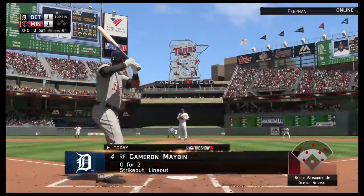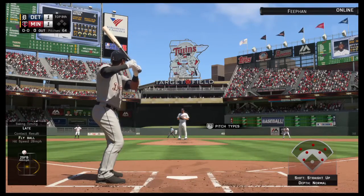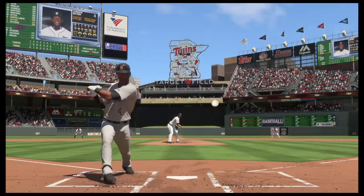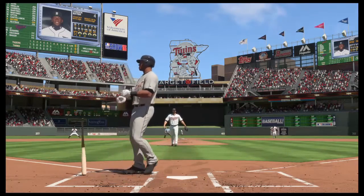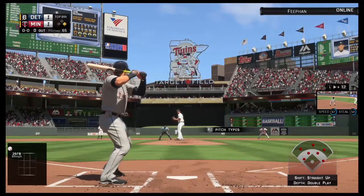Cameron Maben will dig in now. He's struck out and lined out in his first 2 at-bats. Yeah, he hit that ball pretty hard on the line out. He just couldn't get it to fall for him. And look out as this one catches him, and a big mistake there as now the go-ahead run is aboard to lead off the inning.